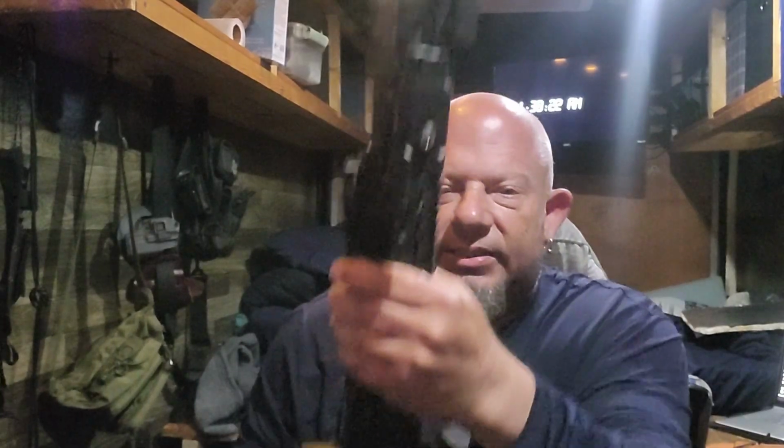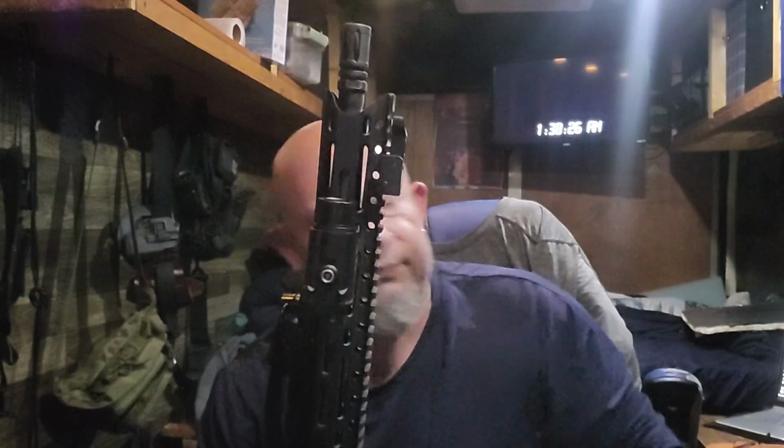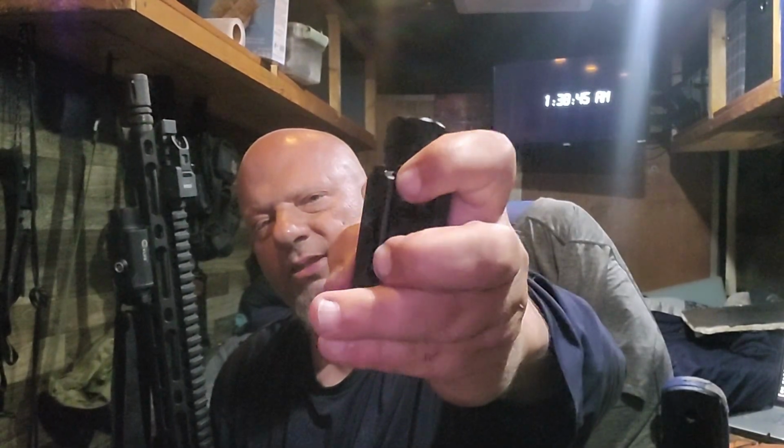You can change these lights out. This one is $40. This is my CVLIFE. This is the Valkyrie. I don't have my glasses on. Oh, this is the Valkyrie PL Pro. And this is about 90 bucks. You can look that up. They swap out easily because they have this latch system on the side that locks it in place. Both of these do.